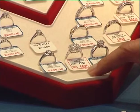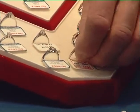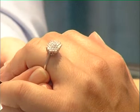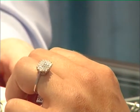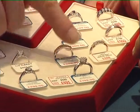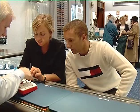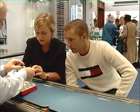Wow, that one's really sparkly. I like that one. And expensive. But she's worth it. Try that one on. That really sparkles. And it fits. Lots of little diamonds. Because that's the difference. You can get lots of little diamonds, or that's a cluster, and that's a 5-stone and a 3-stone diamond ring. Would you like to try that one on? Right, I'll try the 3-stone one on. That's nice. I'll just give you this one back. There you go.